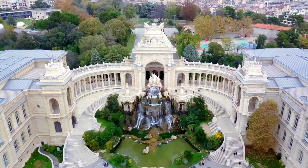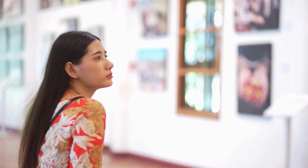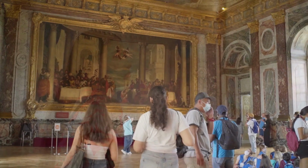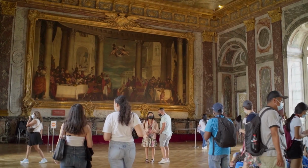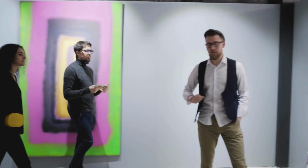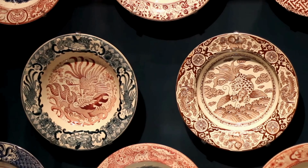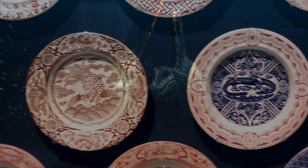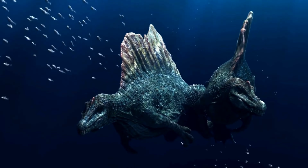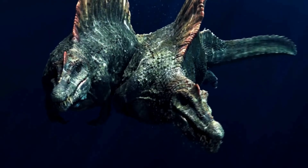Leicester has a number of world-class museums and galleries, including the New Walk Museum and Art Gallery, the Guildhall Museum, and the Abbey Pumping Station. The New Walk Museum and Art Gallery is a museum of art and history that tells the story of Leicester and the surrounding region. Visitors can see dinosaur fossils, Roman artifacts, and Victorian paintings.